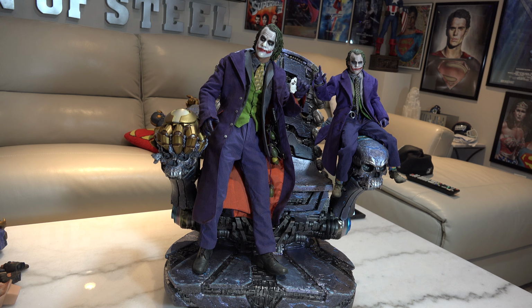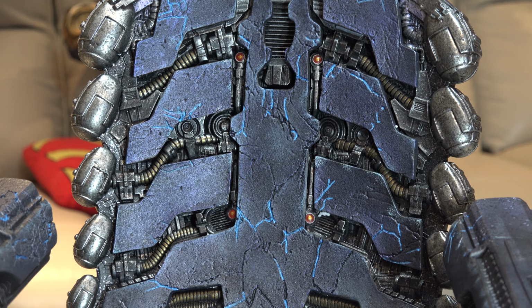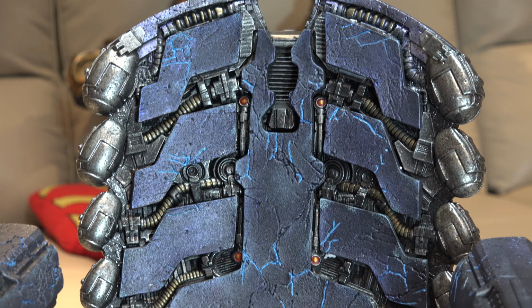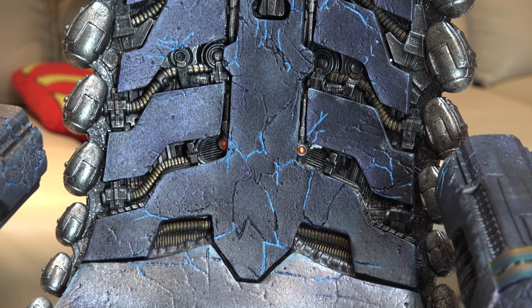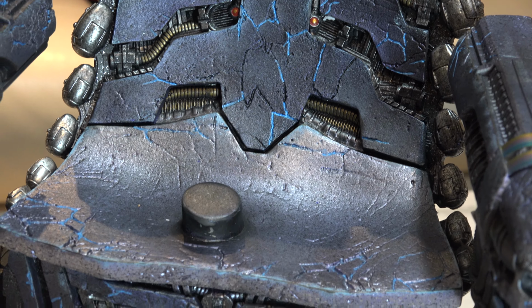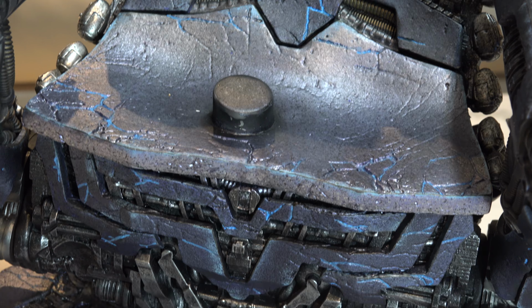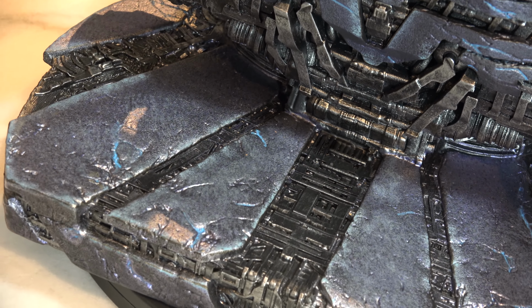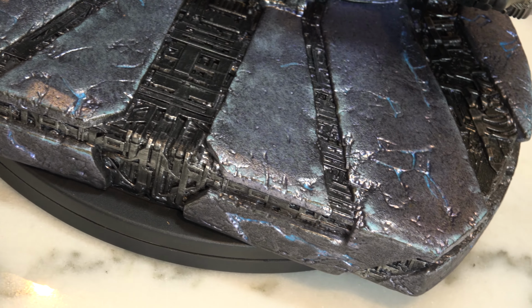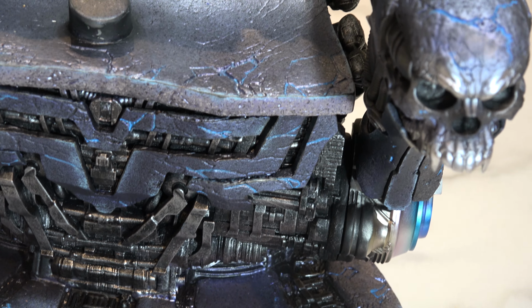So now let's look at all the beautiful details here in the throne. As you can see, the backrest of the chair has so much detail in there, and all that beautiful blue that's going through there, that energy that's flowing in there. And here is the piece that sits inside the butt of Thanos, which keeps him secure. Everywhere on this chair, there's detail. Everywhere. It's just super impressive.